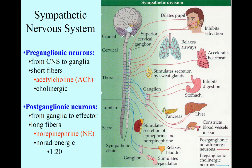Now, when we talk about a cluster of cells outside the central nervous system, we call them a ganglia. If we talk about a cluster of cells in the central nervous system, we call them a nucleus of cells. Okay? So since we're talking about ganglia here, these two pathways are called preganglionic, the blue ones, before the ganglia, and postganglionic neurons, after the ganglia. So we have two different types, preganglionic and postganglionic. Pre are from the central nervous system to the ganglia, and post are from the ganglia to the effector organ, the target organ. And some information that always seems to find its way to the quizzes.